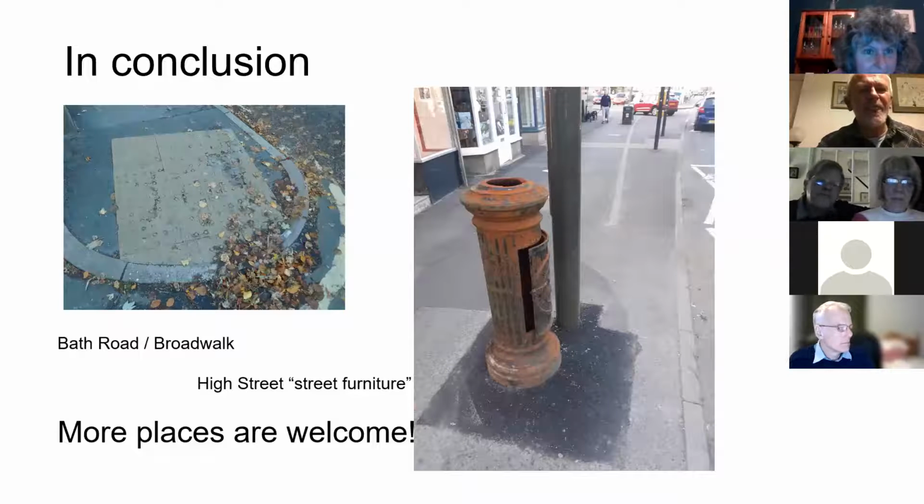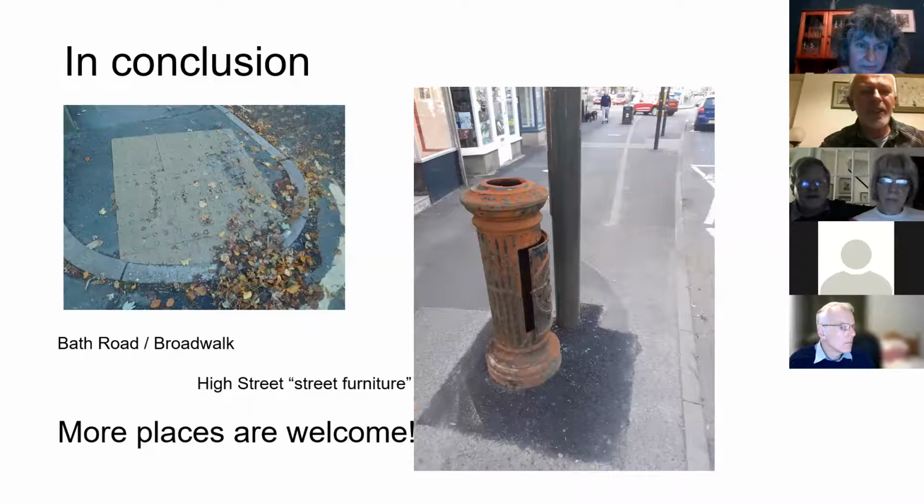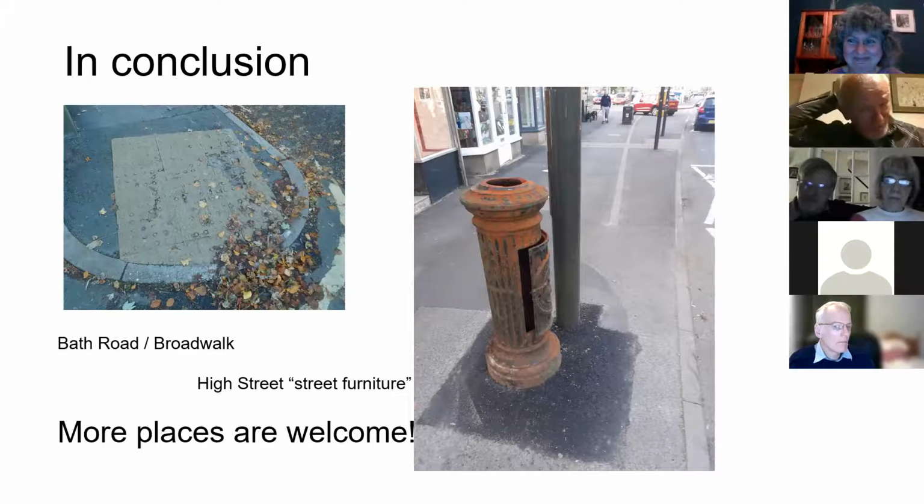Here are two more current interests of mine. The first one is some little bobbles at the junction of Bath Road and Broadwalk. Robert Largan's on the case here, very helpful with many of these things, saying it's not good enough. Those are all worn out and they need to be replaced. And finally, my favourite piece of street furniture, just down from the post office on High Street.